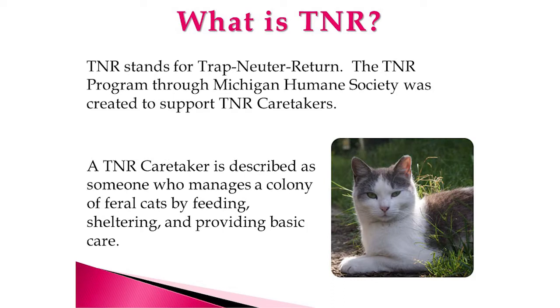What is TNR? TNR stands for Trap, Neuter, Return. The TNR program through the Michigan Humane Society was created to support feral cat colony caretakers. A caretaker would be any person who manages a colony of feral cats by providing them with the basic needs of all animals: food, shelter, and access to clean water.